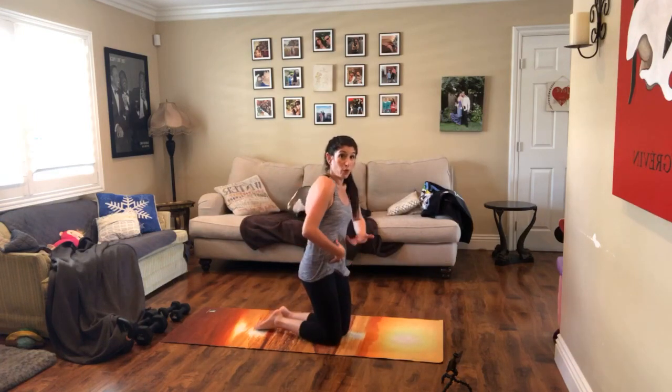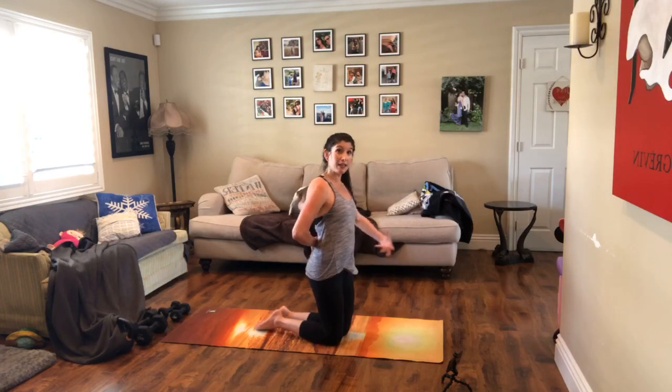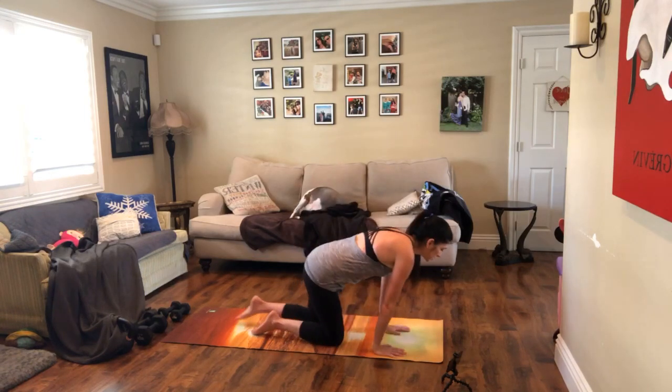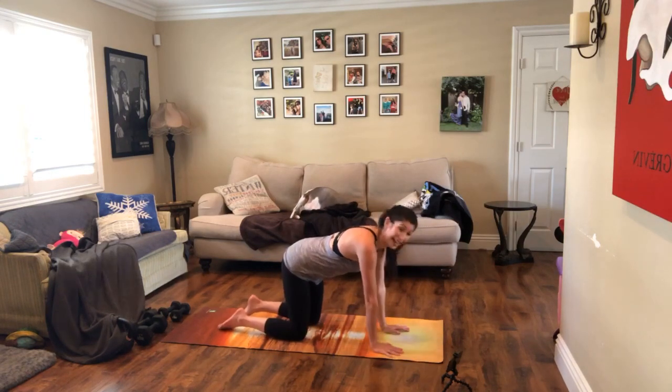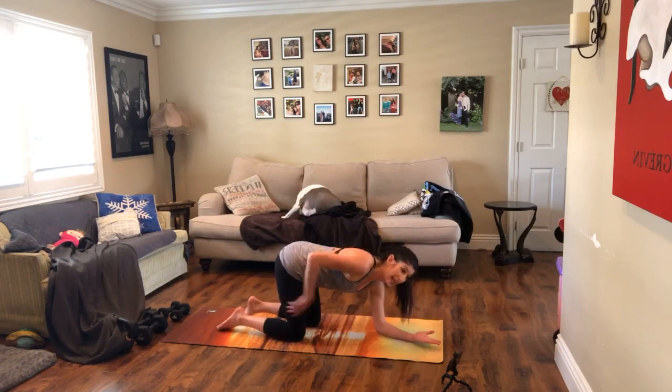Really important to keep drawing that belly button in. If you start feeling this in your lower back, it's because you're not supporting, okay? So make sure that you really support with your abs. All right, guys, we're gonna be on our hands and knees. Our right elbow is going to be down. We're going to start with the left leg.